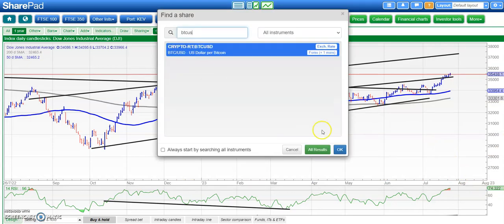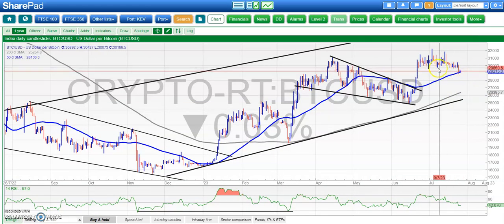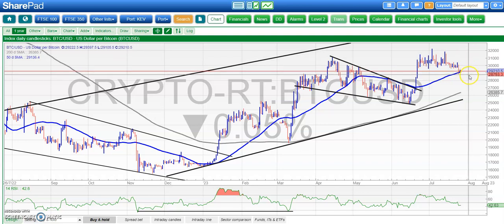On to Bitcoin, which has been rather flabby of late, but the scenario was that we would break out of that recent consolidation, hit the 50-day line, and then push higher, just to sort of drag out the weak hands. So far, we've just hit the 50-day line and not really done very much.